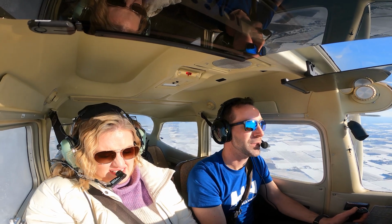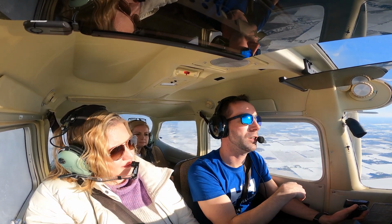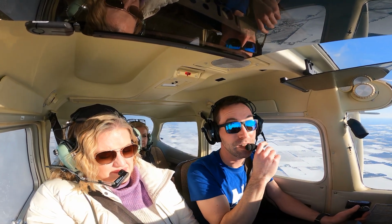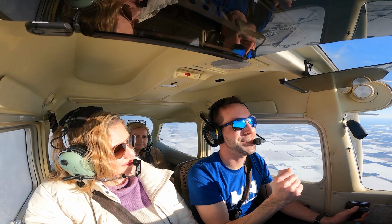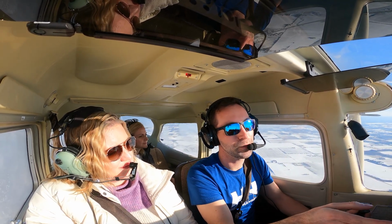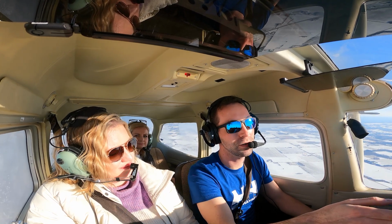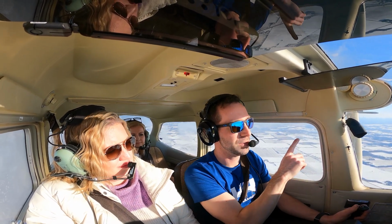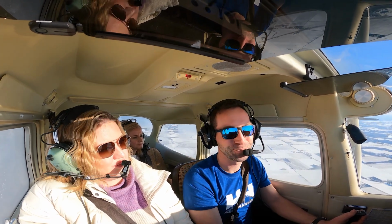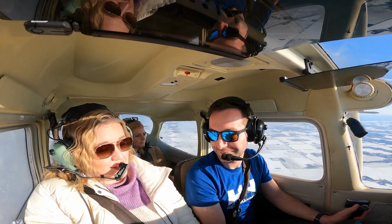Right. And then a lot of measurement. How far is it between our airport where we're taking off and our destination? And then even more advanced math, which is which direction do we need to point the nose to get to where we want to go, while also thinking about the fact that the wind might be blowing us sideways. So yeah, all kinds of math.